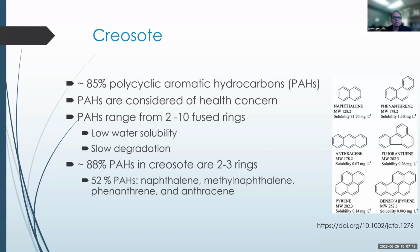The PAHs in creosote are mostly 2 to 3 rings, and so they account for up to 88% of the weight in the creosote. And 52% of these PAHs are naphthalene, methylnaphthalene, phenanthrene, and anthracene.